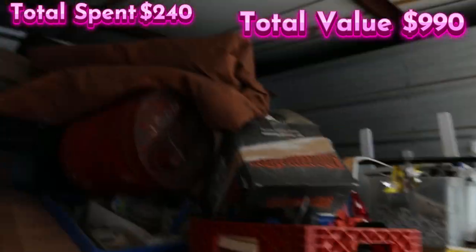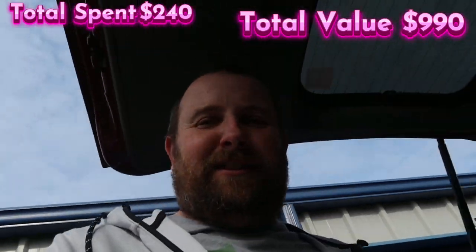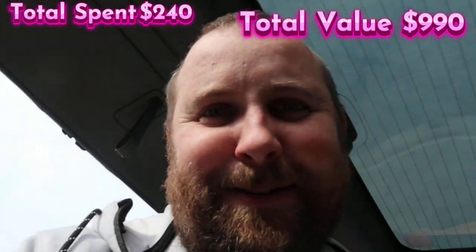So, man, there's a lot more in this locker than I ever thought there was. Boxes everywhere. Freaking boxes everywhere. I'm happy about this locker. Back-to-back good locker.